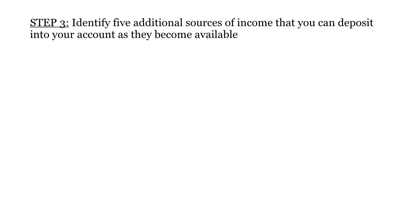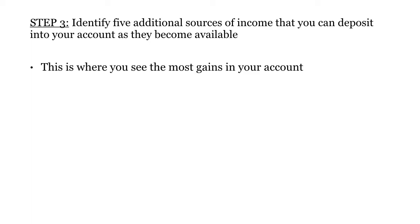Now, step 3, identifying 5 additional sources of income that you can deposit into your account as they become available. All right, now this I actually haven't mentioned yet, but this is another very powerful part of this savings approach. And this is where you're going to see the most gains in your account. Now, the general trajectory of your account balance is going to be up with the direct deposit alone. But by adding additional sources of income to it, you're going to boost that account balance.